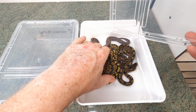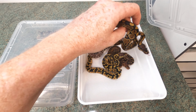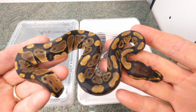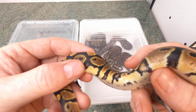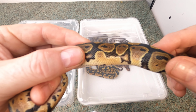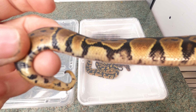So here they are all shed off. As I said, in my clowns there is a gene that's lurking that for a few years I've called the mystery gene. This is essentially a normal het clown, but actually if you look down the sides, it looks quite like a yellow belly. It's got yellow flaming up the sides and some really stunning markings, like upside down wine glasses I call them, all up the sides. I have to excuse the pup.